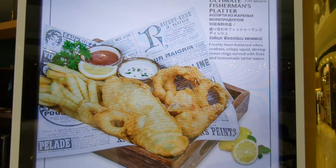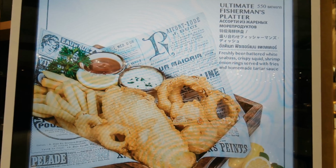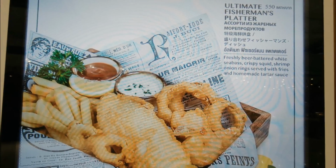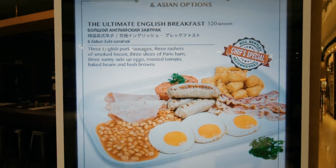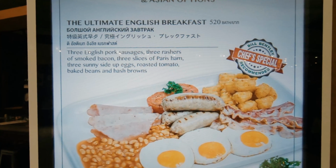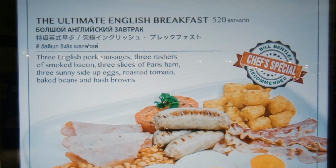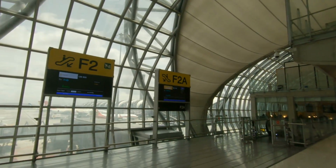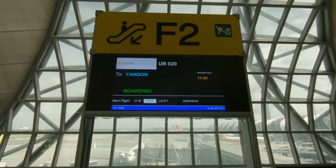Fish and chips for, what, $18, $19, 550 baht for a fish and chips. But my favorite of all has got to be the English breakfast. A lot of my British friends like a good English breakfast, but at 520 baht, and I'm not even sure it would be considered a proper English breakfast because I don't see the black bread or whatever. I don't know. But almost $20 for an English breakfast with 3 eggs.